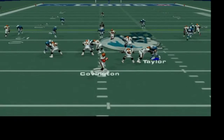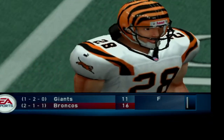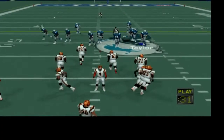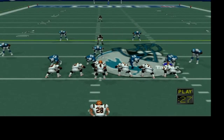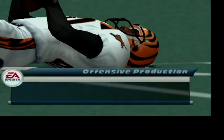Ball on their own 46. Drops back to throw. He dropped it right through his hands there. That's the old rule. If you get your hands on it, you got to catch it. Nickel back in this time. Back to pass. With the pass. Warwick with the reception.